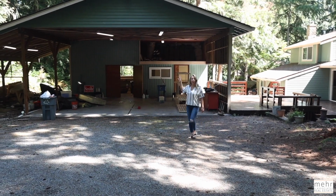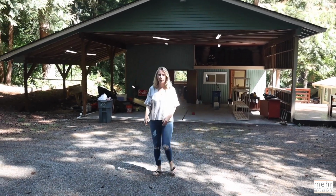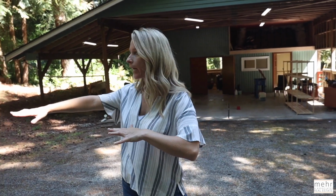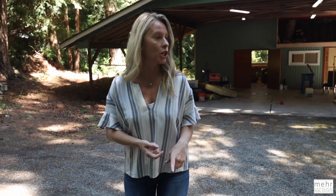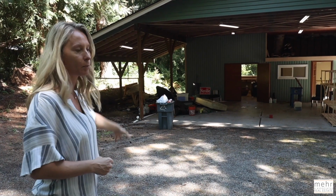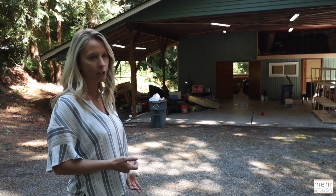This is almost like a 2-story shop, and people are going to absolutely love this because they need somewhere to put their stuff. So this gravel lot, you can bring your RV right here. You can pull up your boat right here. You don't have to pay for storage. And then you have this massive covered area that includes a shop. It's plumbed, it has a bathroom. You can even enclose this and make it a separate living quarters if you wanted to.